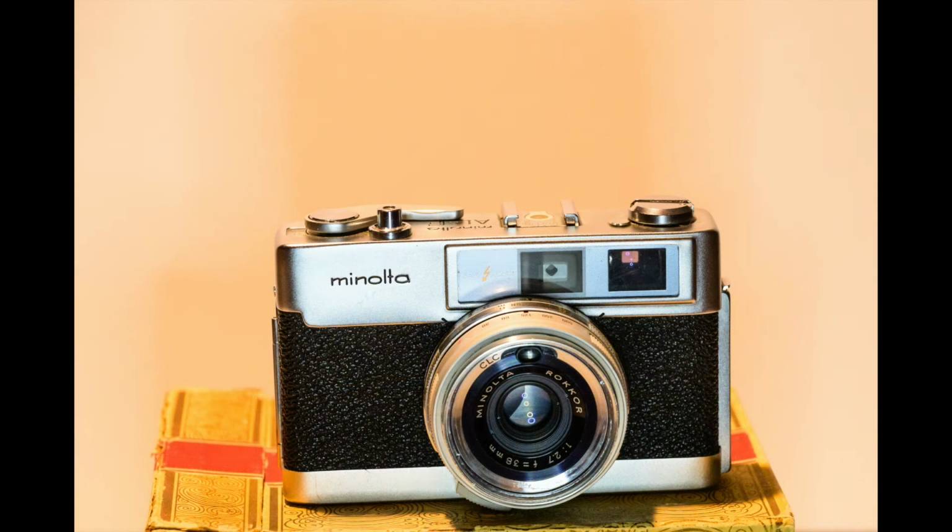This is the Minolta AL-F 35mm rangefinder camera, circa 1967. I recently purchased this camera because I was always a fan of Minolta cameras and owned several 35mm Minolta SLRs during my youth. I never had a rangefinder camera, and I thought it would be fun to try one out.